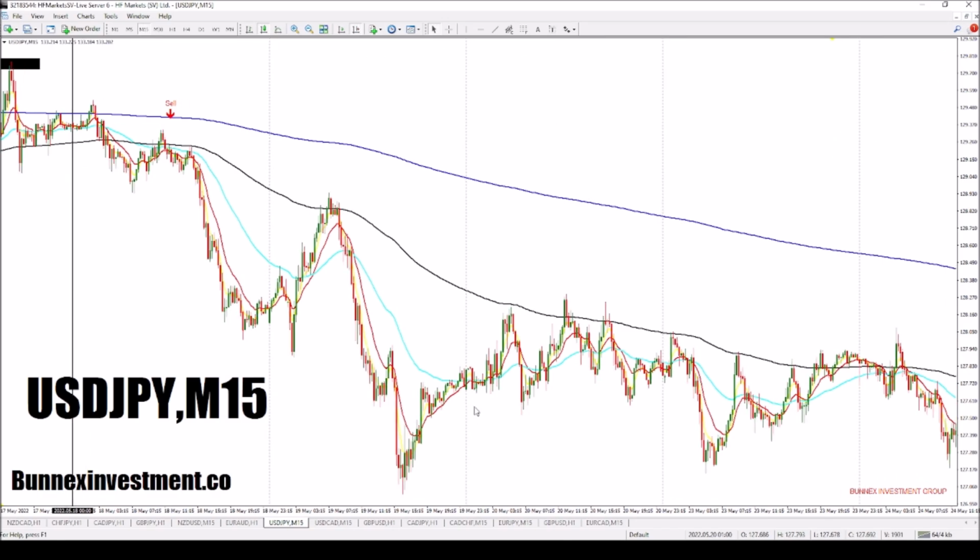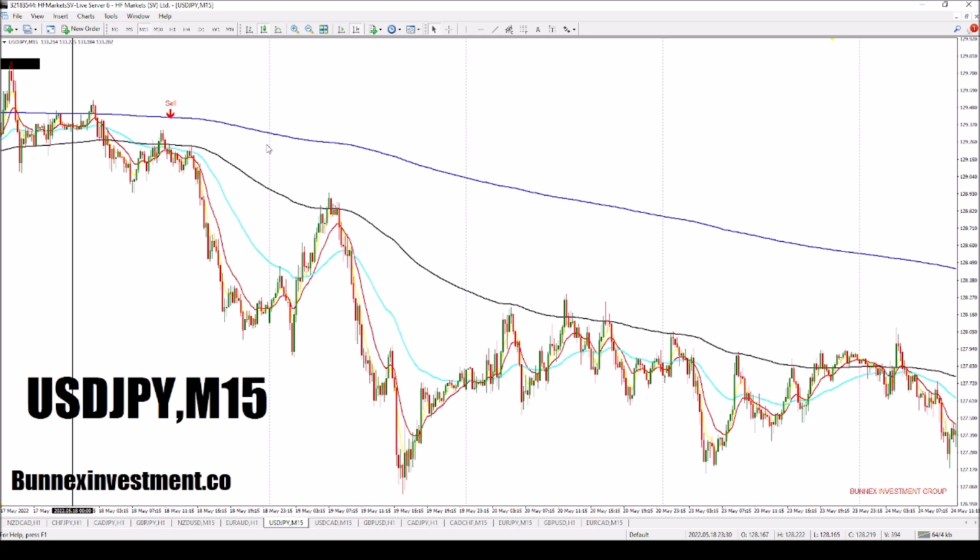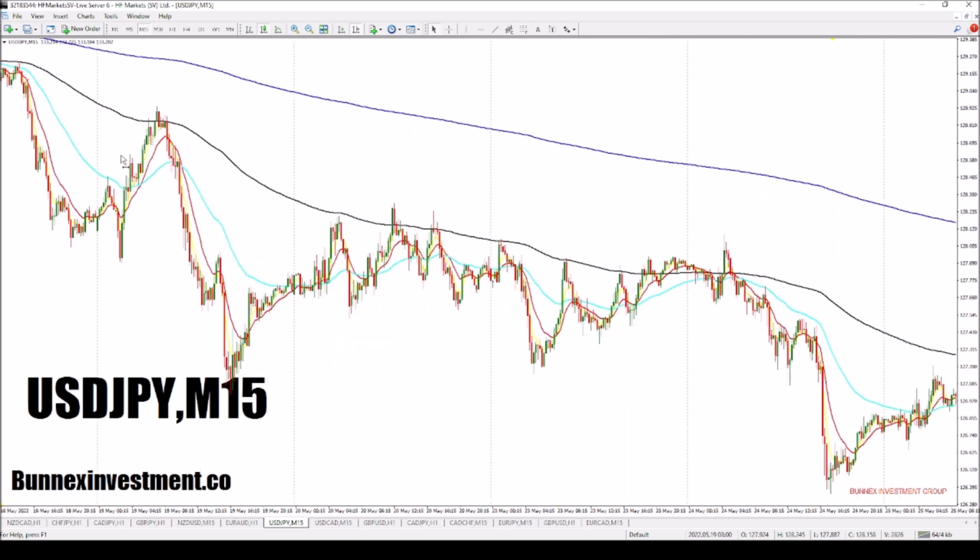So this is USD JPY M15 time frame, and as you can see, it's from bunnexinvestment.co, which is our official website. There is this signal. Whenever it is fired, it is sent directly to your phone, right? So this sell signal was a valid signal using our principles of signal validation. So the first step is to receive the signal directly to your phone, have 1 minute to validate the signal and take it without fear. The academy will let you know when to exit that particular trade whenever you get it.